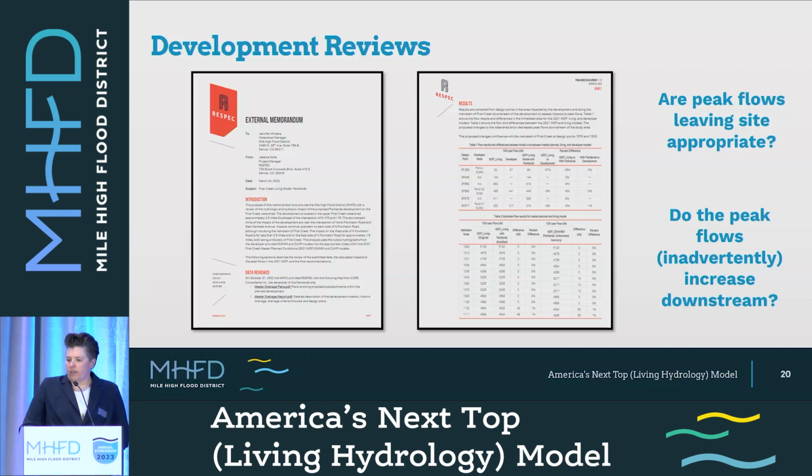And really what we're trying to get at here is to answer 2 questions. One is, are the peak flows leaving the site appropriate? So are they hitting the historic peak flow requirements? Are they hitting any master plan peak flow requirements? And then also, are we inadvertently increasing peak flows downstream of the project site?